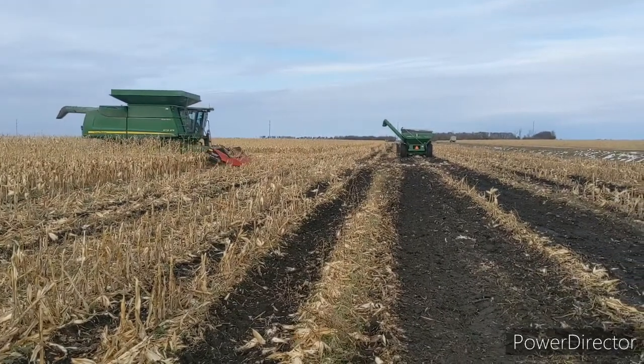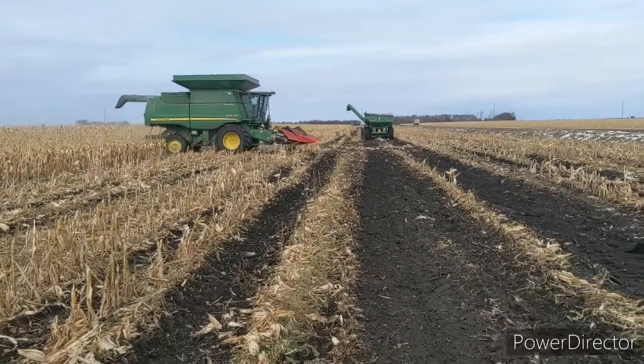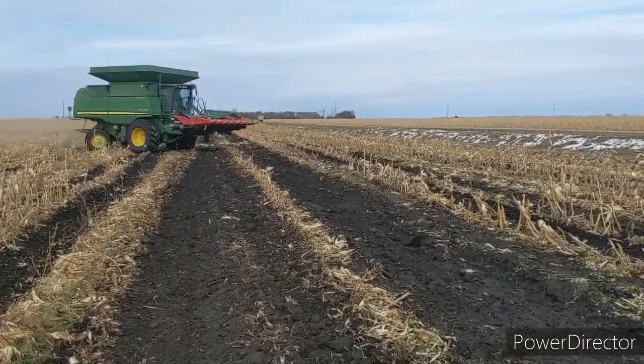My wife is driving grain cart today. My dad's driving combine. So, see you in a little bit.